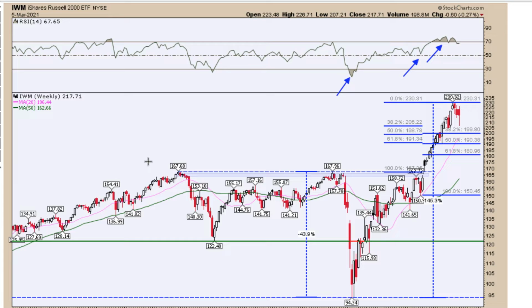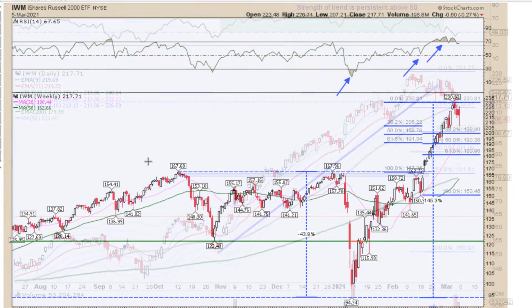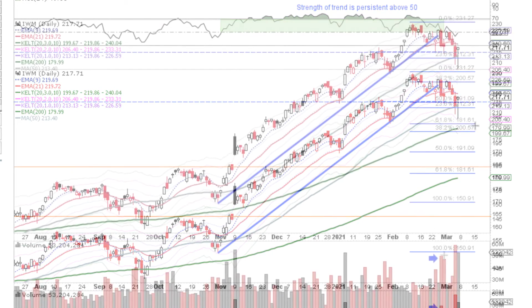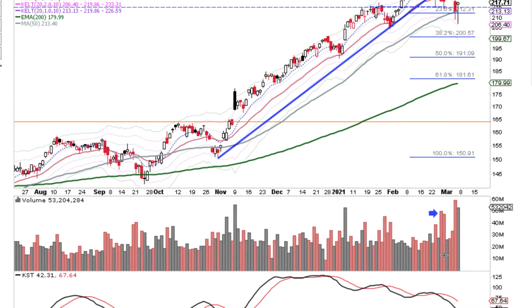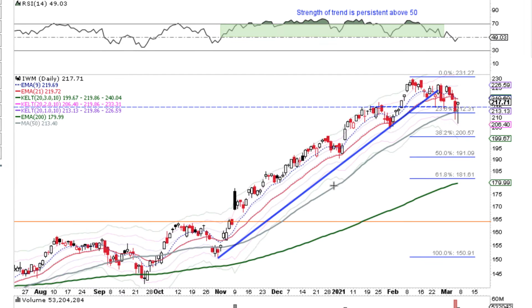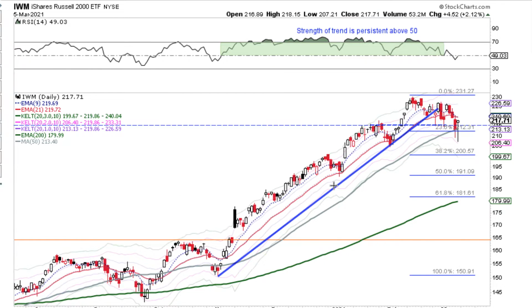Small caps also need to see a consolidation, moving in a descending pattern over the last 2 weeks. We did manage to find buyers on Thursday and Friday, pushing back above the 50-day moving average, producing a hammer on Friday at the 236 Fibonacci level. Volume was well above average, and momentum indicators need to turn. RSI needs to get back above 50.